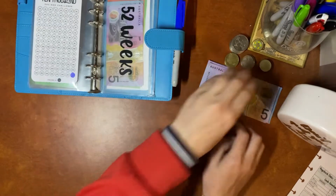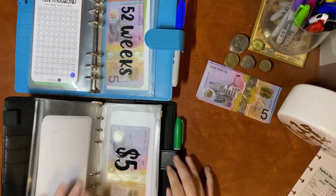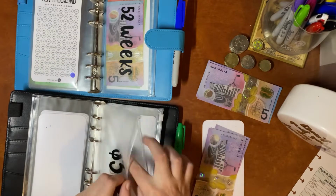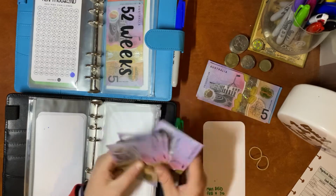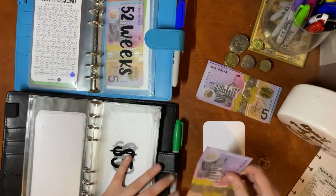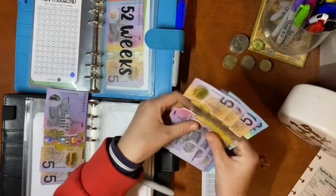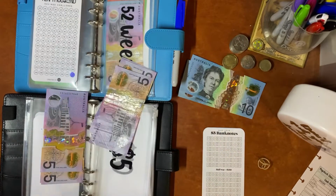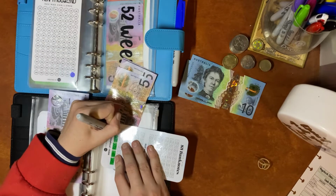With this money, just grab this binder. You know where the $5 are going. This is the previous months, I think. Yeah. So I would put the elastic band on, but it doesn't work. So we're putting $20 in. So I'll just color in the circle so I know.